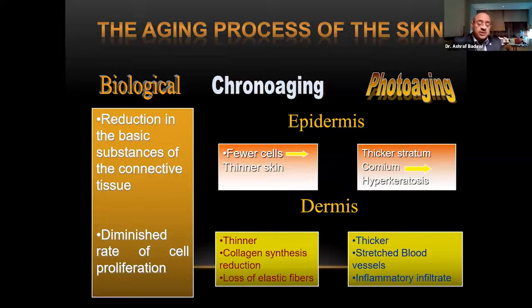Now, I have a question for everyone. Is it possible to have chronoaging without photoaging? And the answer is yes. Our skin which is hidden from light exposure is not going to have photoaging. It is going to be subjected only to chronoaging. It is going to lose the collagen and the elastin. It is going to be thinner, more atrophic, and more delicate with age.